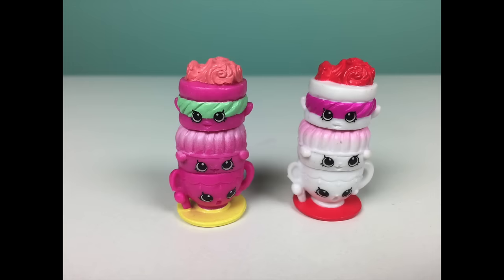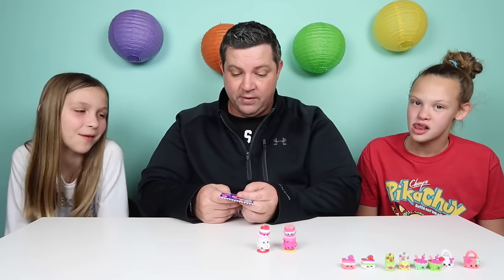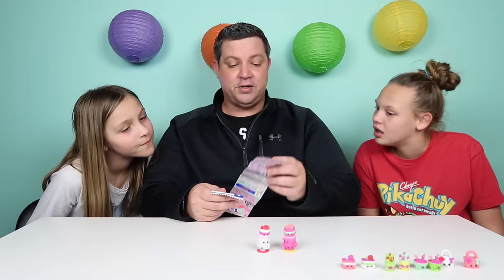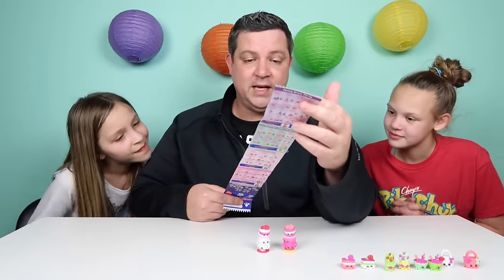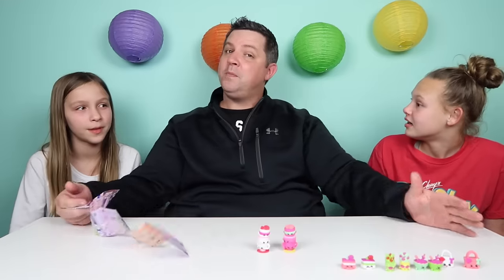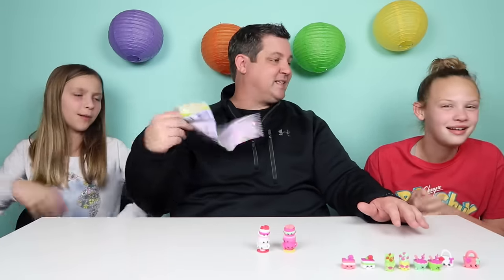That is too awesome. Okay, so you still have your translucent Shopkins. Those are some of our favorite. I love them. Sparkling Shopkins. Neon Knight Shopkins. And then the Hollywood Glamour Shopkins. Oh, dude, I cannot wait to get into some of these. What should we start with next? You want a 12-pack? You want a 5-pack? You want the baskets? Bring on the baskets.